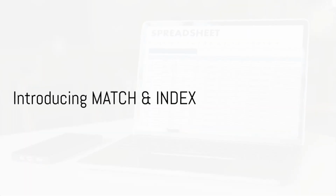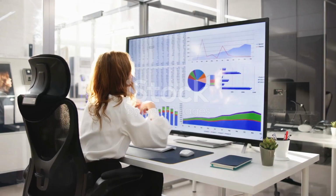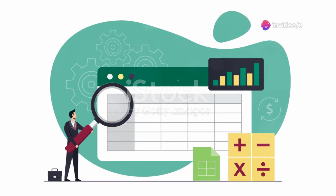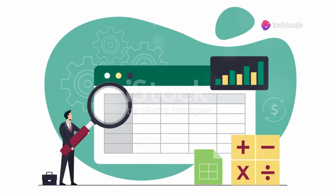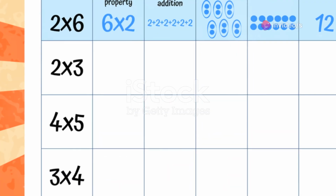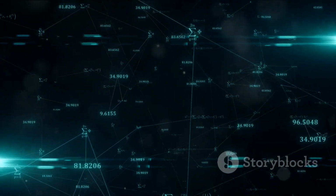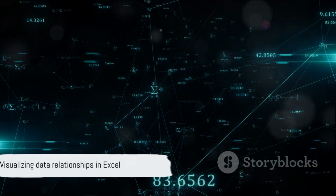Introduce match and index as the heroes of our story. Explain match finds the position and index retrieves the value. Use simple graphics to illustrate their roles. Show a basic example. Use match to find a row number and index to fetch the value from that row. It's like a coordinate system for your data.